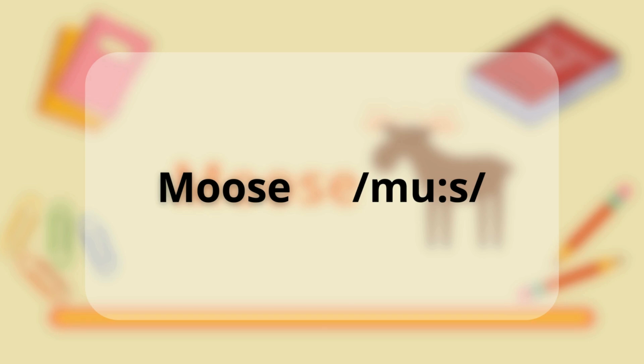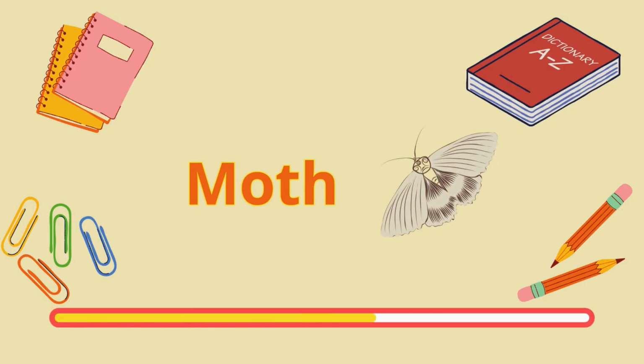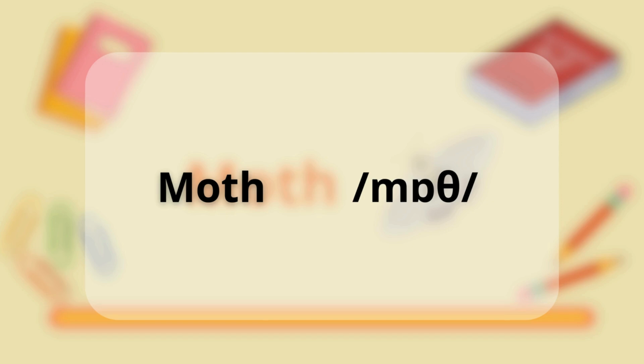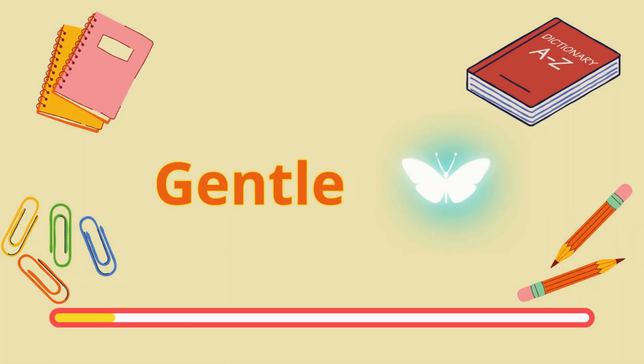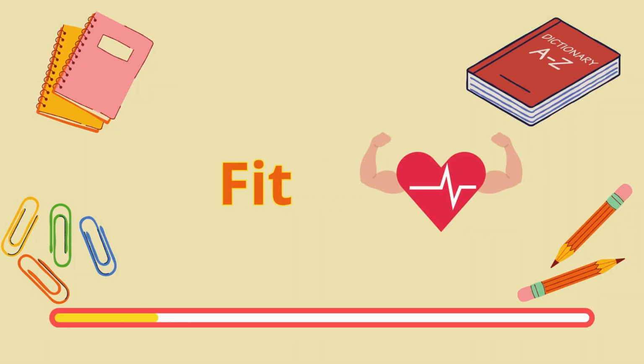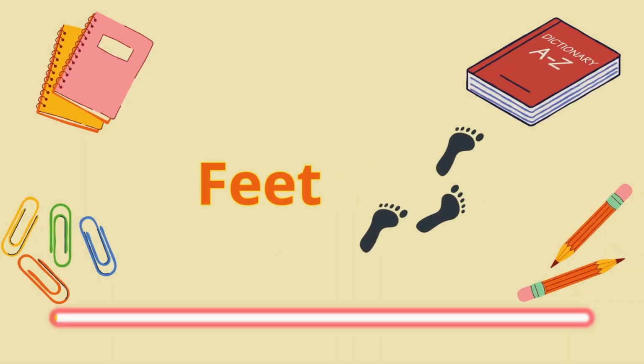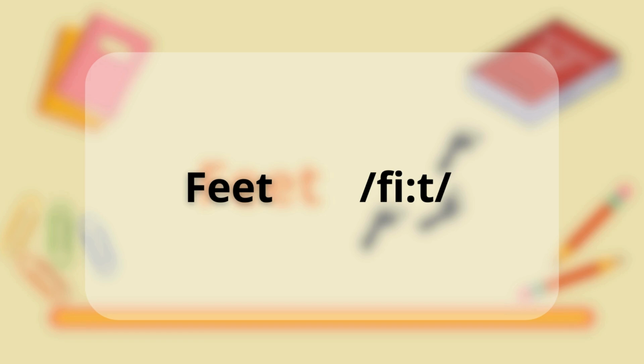Moose. Long pronunciation here. Moth. Short vowel, and voiceless th at the end. Gentle. The letter G sounds like J because of that letter E. Fit. Short vowel here. Feet. Now, long vowel here.